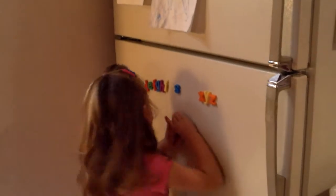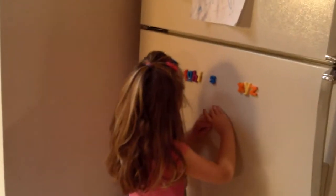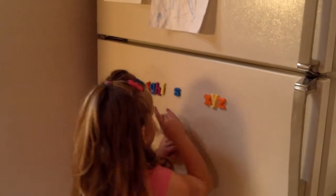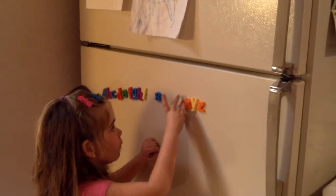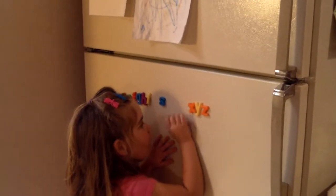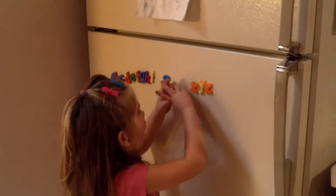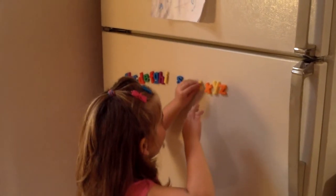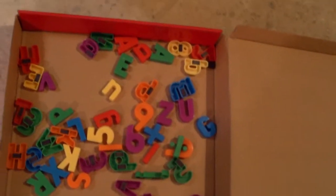Say the alphabet. A, B, C, D, E, F, G, H, I, J, K, L, M, N, O, P, Q, R. What comes after R? Q, R. This is kind of an overwhelming task, isn't it? What comes after R?